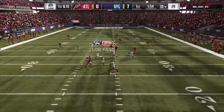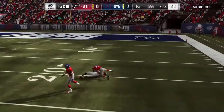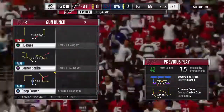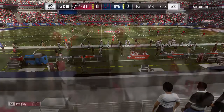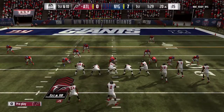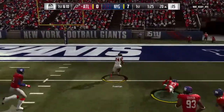Out of the gun, it's Ryan. Oh, he's going to take a shot right away. This is caught at the 20. It's a big play there for Atlanta, 42 yards. Well, partner, I'm not sure how this drive's going to end, but how about the way they flipped field position there? A nice attacking play that picked up a heck of a chunk of yardage. So a big play as it gets them all the way down to the 20 now for 1st and 10.